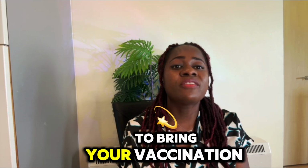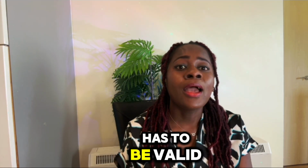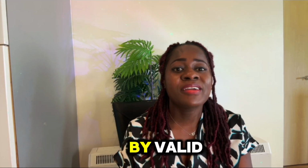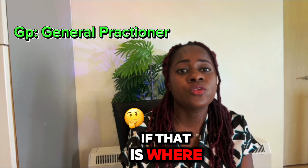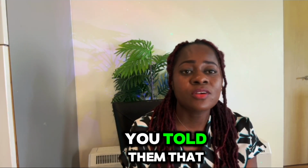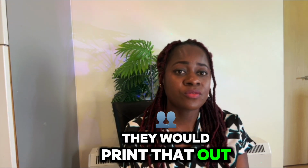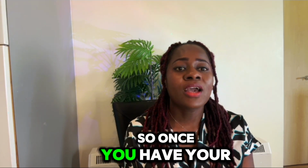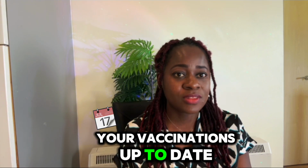And then you need to bring your vaccination records. Please, your vaccination record has to be valid. What do I mean by valid? It has to be from your doctor or your GP if that is where you are. So if you go to your GP, you tell them that you need your medical records, they would print that out for you. So once you have your medical records, you need to have your vaccinations up to date.